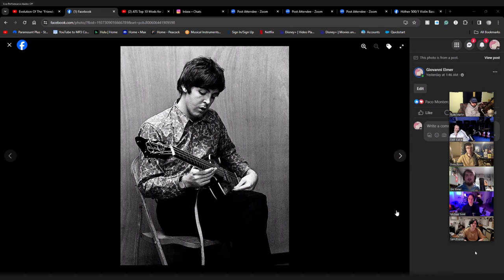People speculate that the pickguards would have broken off, but it kind of makes sense that they were just moving away from the pickguard. George took the pickguard off of his Casino, and so Paul took the pickguard off of both of his Hofners on the same day. So this is him, I guess, playing around with it backstage. And then you can see the D string nickel tuner and all that type of stuff.